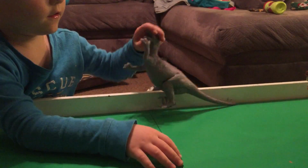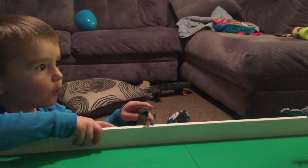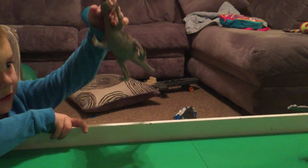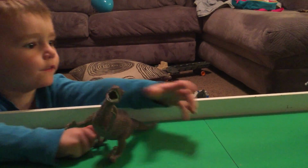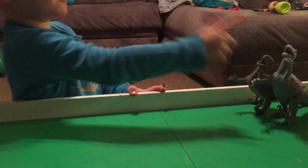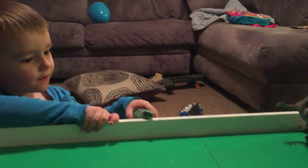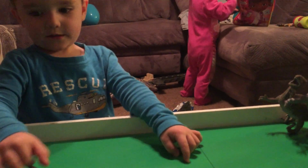What's the next one? What's peeking out? I don't know. What is that? Mommy, what is peeking out? Tell me. A velociraptor. Oh, look, he has these like the Deinonychus. So I got two Deinonychuses. He eats meat, too. What's peeking out, Mommy? An ichthyosaur. Ooh. What does he eat? Good job.